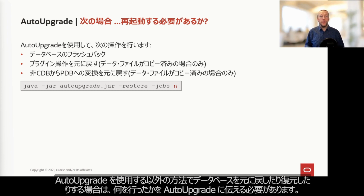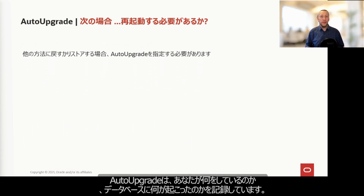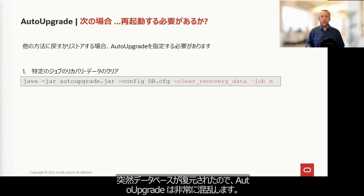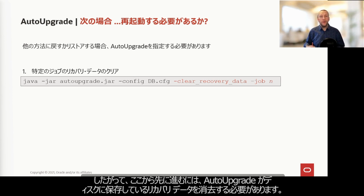If you revert or restore the database in any other way than using AutoUpgrade, you have to tell AutoUpgrade what you did. Now, AutoUpgrade keeps track of what has happened to the database. So if you, behind the scenes, restore a database, for instance, using RMAN, AutoUpgrade will get very confused because now all of a sudden the database has been restored, but AutoUpgrade didn't do it. So to proceed from here, you have to clear the recovery data that AutoUpgrade stores on disk.